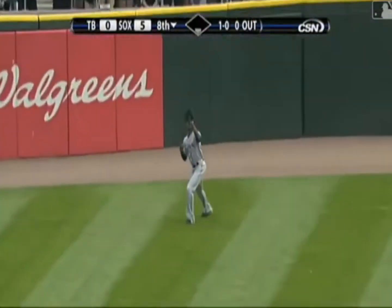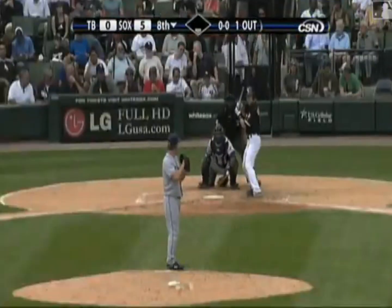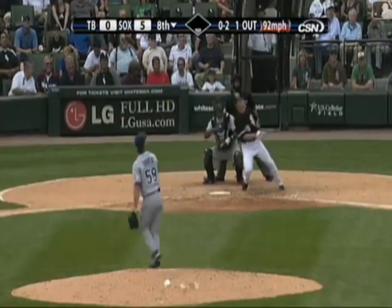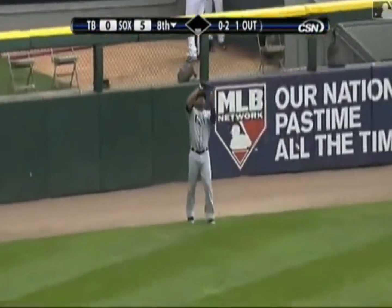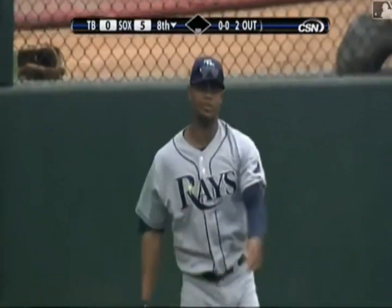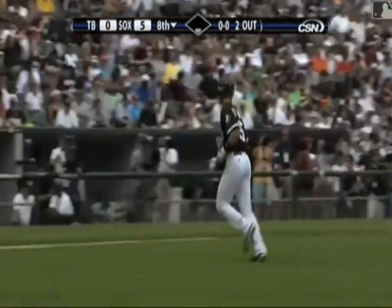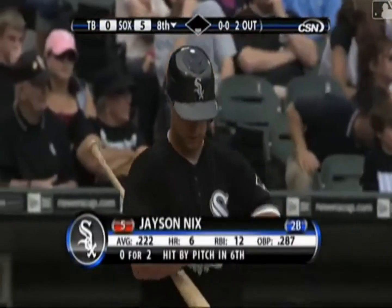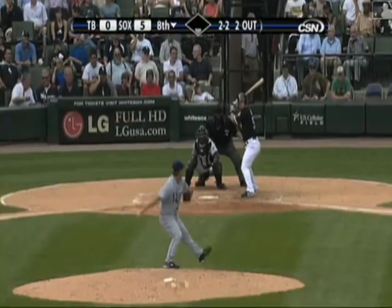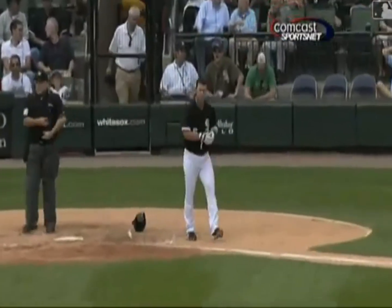Upton is back. 1 out. 0 for 3. That ball hit into left field. Crawford. Ball got in on it just enough. And that's out number 2. So here is Nix. Got him. We will go to the 9th. Mark Buehrle working on a perfect game.